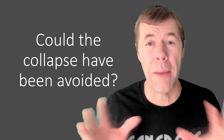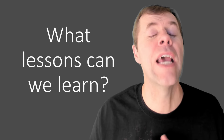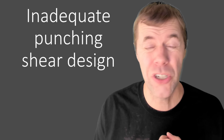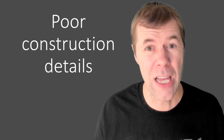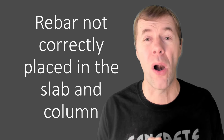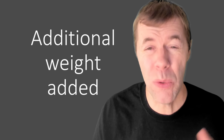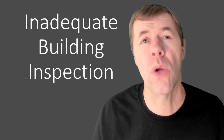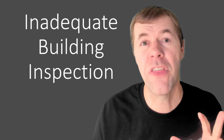But could all of this collapse have been avoided? Well, definitely yes. I mean, a resounding yes. What lessons can we learn from this? Well, in the design of the structure itself, there was inadequate punching shear design from the very beginning of the structure. And there were poor construction details made by the designers, and that caused us to have construction issues because our rebar was not correctly placed in the slab or the columns. An additional weight was added. That is the planters, that is the tile, that is the topping slab added to the structure, and there was inadequate building inspection. Now they inspected it, but there's things that they missed, big things that they missed.